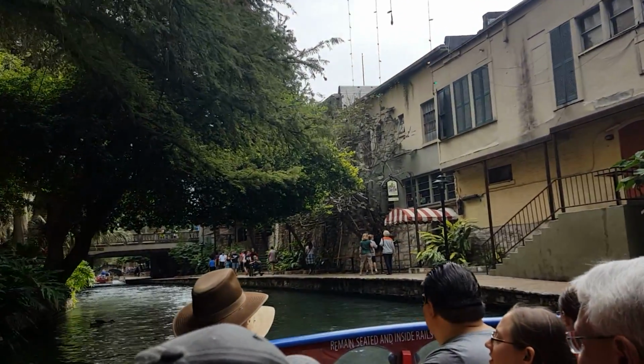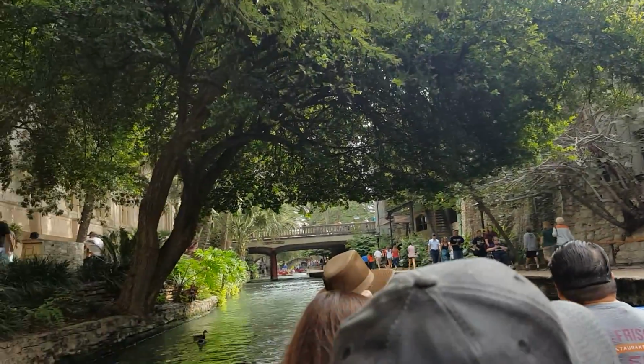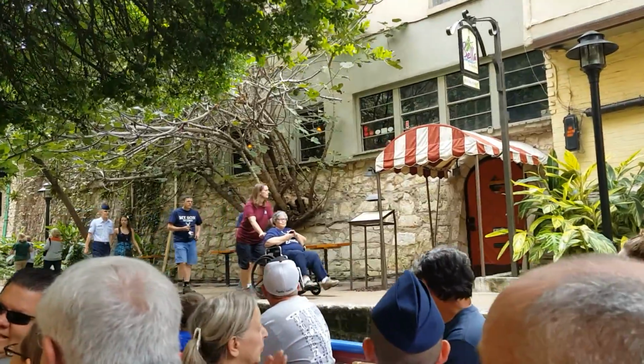Okay, speaking of the floods of 1921, a couple of visuals here. Now, the first one's an urban legend. If you look off to the right, we have a tree right at Bella Restaurant. Now, they say the flood of 1921 deposited a seed in a crack of that wall there. Now, we have a fig tree growing out. So, yeah, you're looking at the very first Chia Pet.